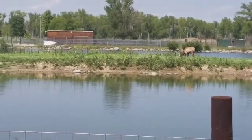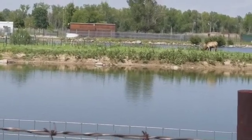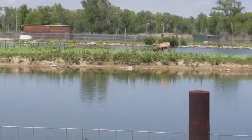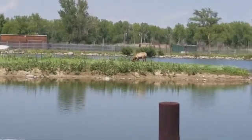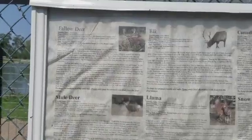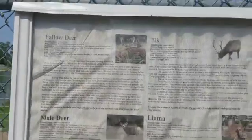Now that's a caribou, right? Elk? Caribou? Boy, we really know our animals, don't we? Elk. You're gonna go with elk? Okay. The grass is always greener on the other side, right? And way over there, if we can figure out how to get closer, are buffalo. Okay, thank goodness we have this helpful little board here. And what we saw on the island was an elk.